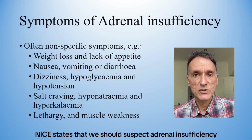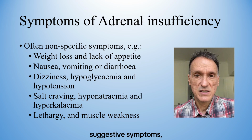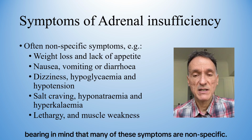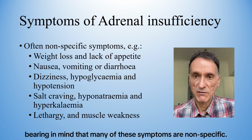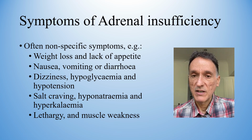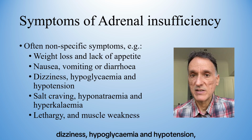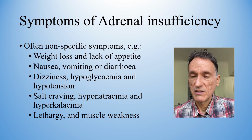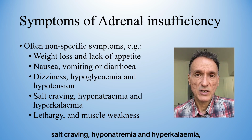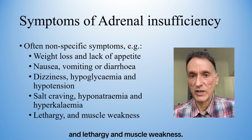NICE states that we should suspect adrenal insufficiency when there are unexplained suggestive symptoms, bearing in mind that many of these symptoms are non-specific. They include weight loss and lack of appetite, nausea, vomiting or diarrhea, dizziness, hypoglycemia and hypotension, salt craving, hyponatremia and hyperkalemia, and lethargy and muscle weakness.